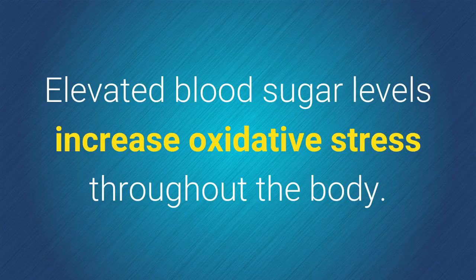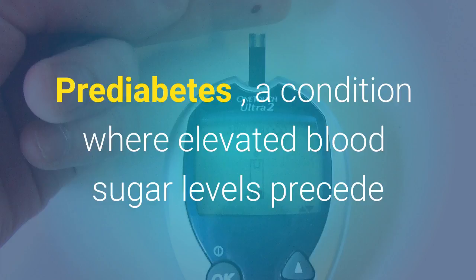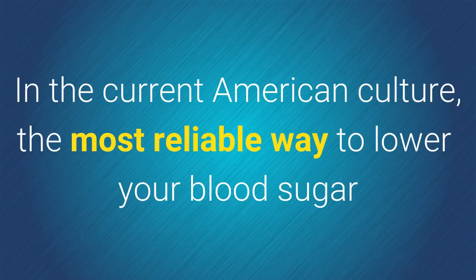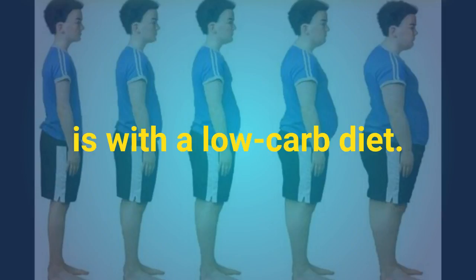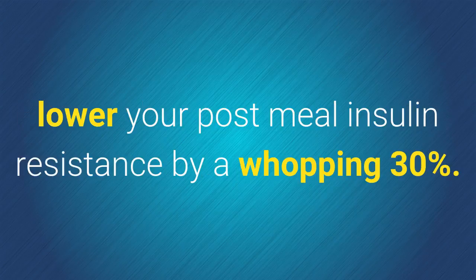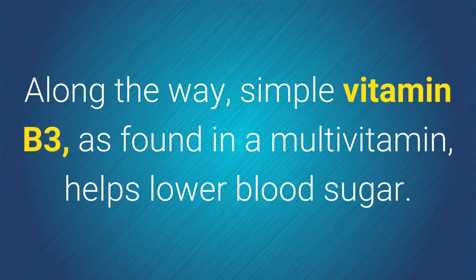Elevated blood sugar levels increase oxidative stress throughout the body. Prediabetes is a condition where elevated blood sugar levels precede type 2 diabetes, and it makes you 50% more likely to develop cancer. Yikes! In the current American culture, the most reliable way to lower your blood sugar level is with a low-carb diet. Listen to this: eating 3 low-carb meals within a 24-hour period can lower your post-meal insulin resistance by a whopping 30%. Along the way, if you take simple vitamin B3 as found in a multivitamin, this helps lower blood sugar as well.